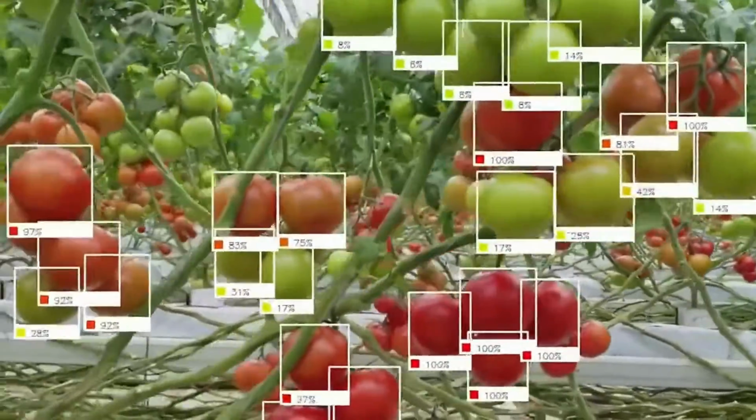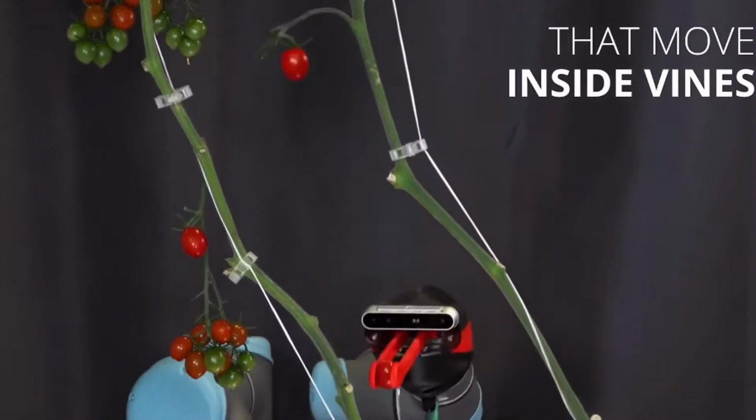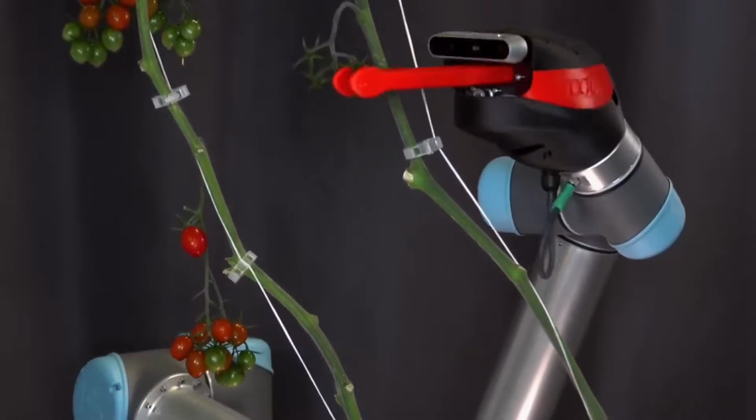When the tomatoes reach that perfect color, size, and ripeness, it's harvest time. This can be done carefully by hand, but in the most advanced facilities, robotic arms are increasingly used for gentle and precise picking.